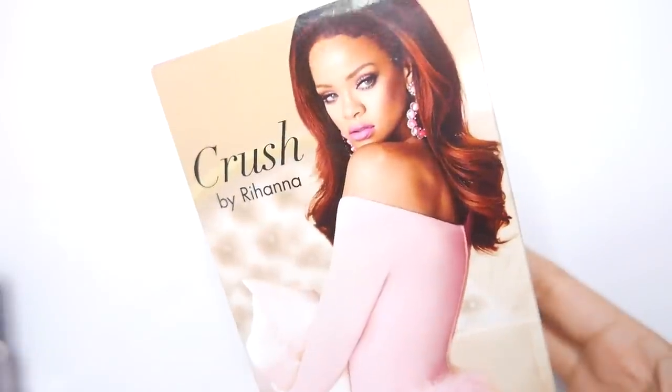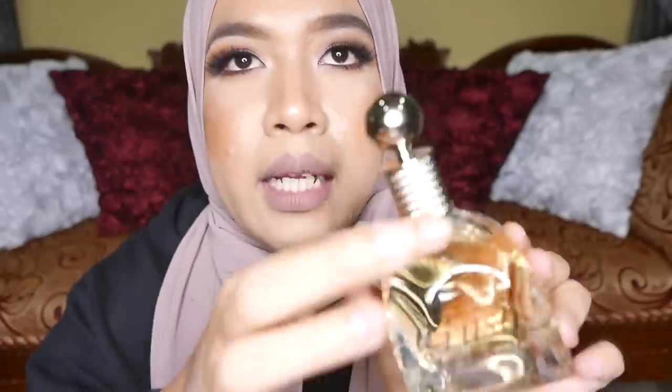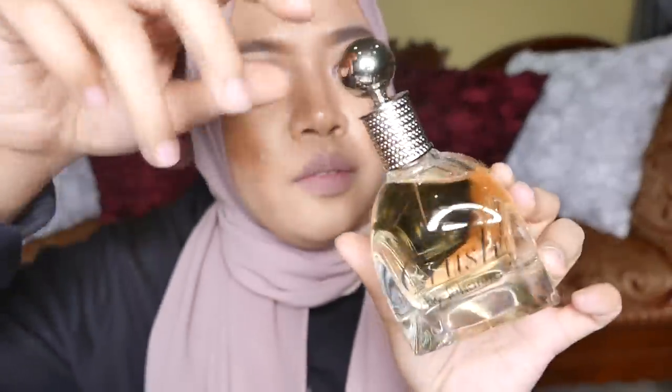Wangi. This is 100ml. I believe this is the EDP. And then the EDP dengan EDT tu. So EDP is the long lasting one if I'm not mistaken. So this is how the packaging looks like. Dia punya botol tu na'uzubillah cantik, Masya Allah. But I can appreciate the details. The cap is very cantik. So wangi. Smells so fresh.